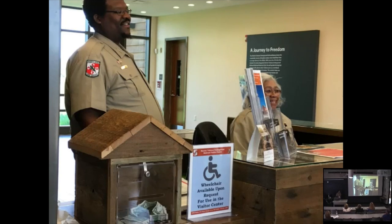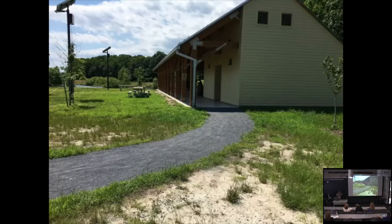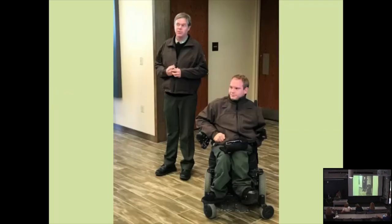So we let people know that we have wheelchairs available through signage and through our website. When we have group tours, we call and arrange a tour ahead of time. We also ask about any special needs so that we can be prepared to accommodate those guests. Our pathways and trails outside are also accessible. We have a pavilion that actually has several accessible picnic tables.